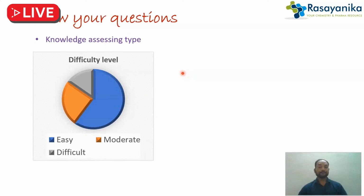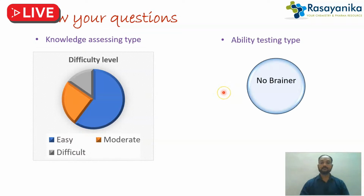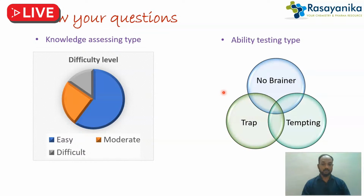As I mentioned earlier, the other type of questions are the ability assessing questions. These are also of three types. One, no-brainer questions. You don't have to apply your brain at all. If you have studied that concept once, you can answer it. Second, tempting type questions. And the third one is trap questions. These are very important points one should know before writing the CSIR exam.